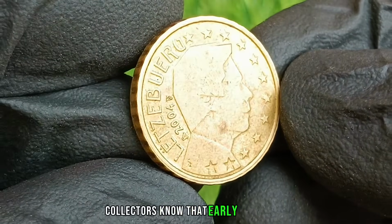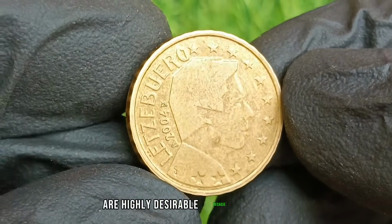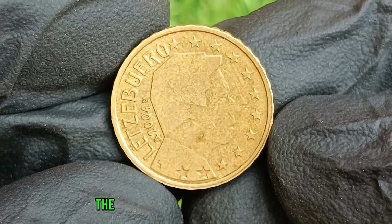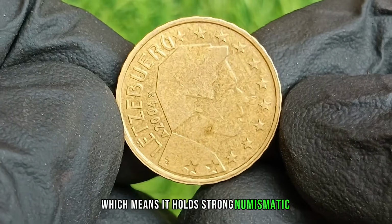Collectors know that early euro coins, especially those minted from 2002 to 2004, are highly desirable because they were among the first series after the transition to the euro. The 2004 10 cent coin is exactly from this early period, which means it holds strong numismatic appeal.